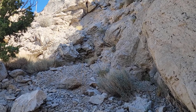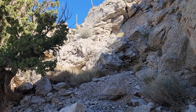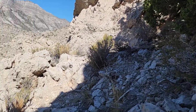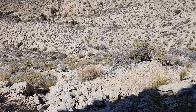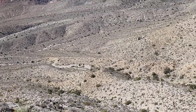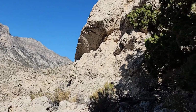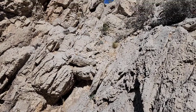Okay, I'm on a more secure foothold. We're continuing on. You can start to see the class 3 section. We're going to go right up that area between the two rocks, and then to look around, see where we are. Definitely quite the drop off below us. And we've ascended all of that. And continuing up. And here's that little class 3 section.